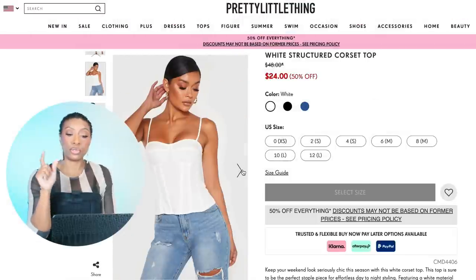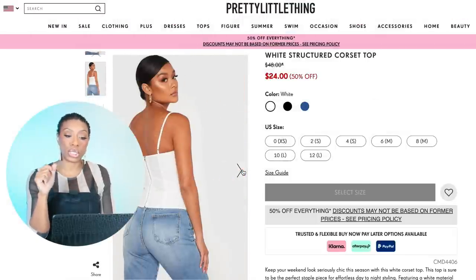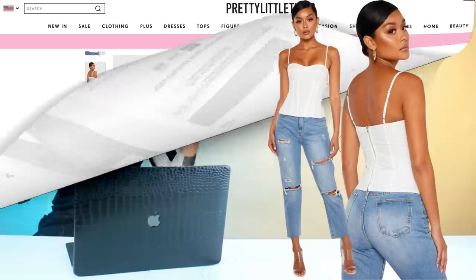Now, at PLT, for $24, they have a white structured corset top that I think will definitely work. It's going to give you straps so you have more support. It comes in sizes 0 to size 12.